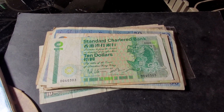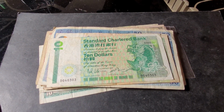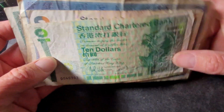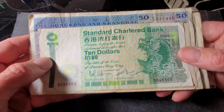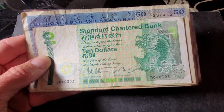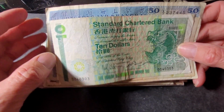In today's video, we're looking at some banknotes that I have for sale on eBay. These are all Hong Kong banknotes, and as you can see, what I do is I like to buy banknotes, usually in sets of 4 or 5 banknotes.